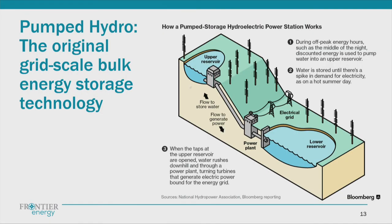How quickly are we seeing those sprouting up?